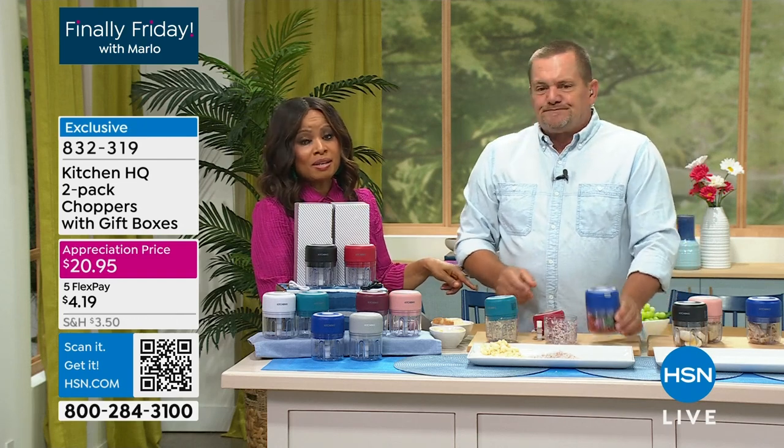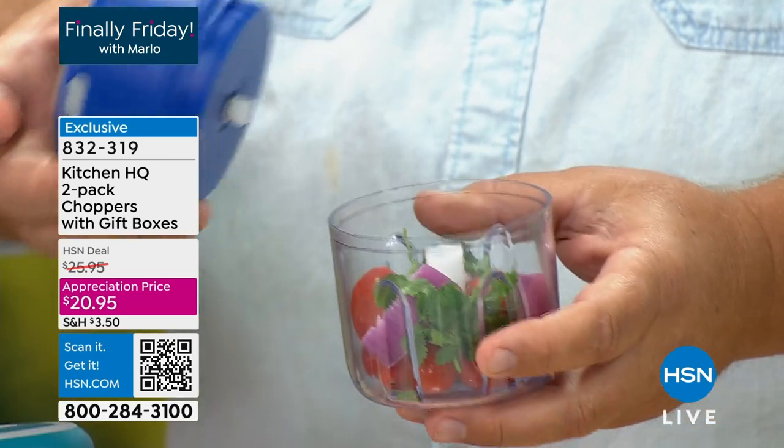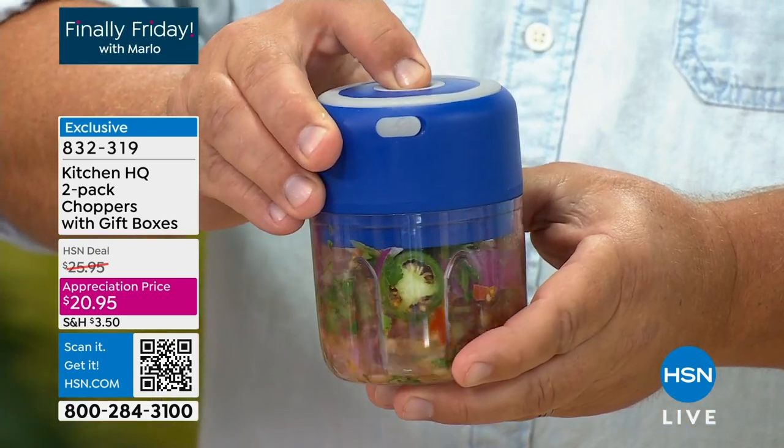But here's the other thing. We know that we're paying more at the grocery stores. Yes. And so, yes, you can sometimes buy it when it's already finely chopped. It's not as fresh, and you certainly pay more.